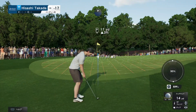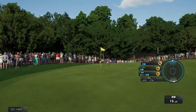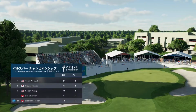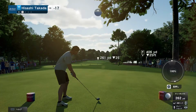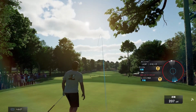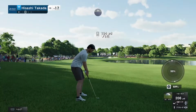Let's see if we can get this one up and down for par. Well, a lovely opportunity to save par here. He's going along quite nicely in second place. Time to face a par 4. And he's down there. A little bit of breeze ruffling the old hair, and it's coming straight on.